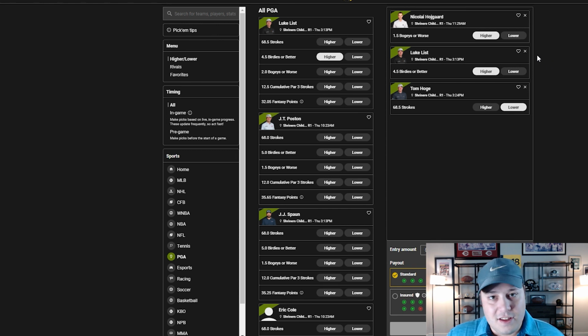But when you consider the fact that he's coming in on such a hot stretch of putting form, you'd have a hard time avoiding Luke List. I mean, the guy hits the ball to 5-6 feet all day. The tilting thing is that he normally doesn't make all of those putts, but for whatever reason, over the last month, they've started to drop, and that is why he's getting attention there for birdies or better.